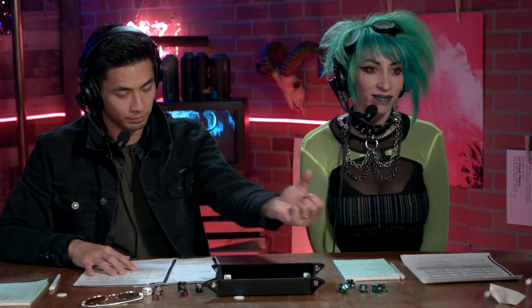So you technically got 1 degree of success, which you can use straight for damage if you want. Yeah, it's 6 damage. 6 damage, okay. Great. So that's that as well. So we did 15 with the rail, and then 6.